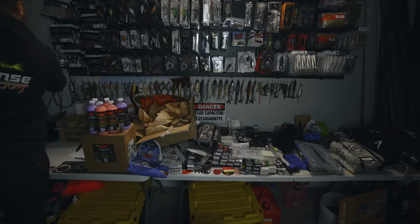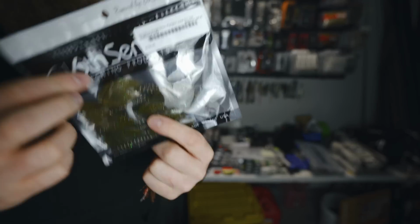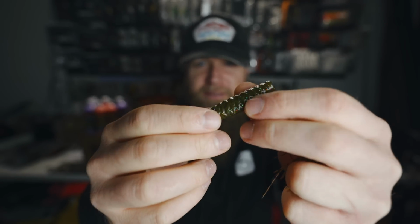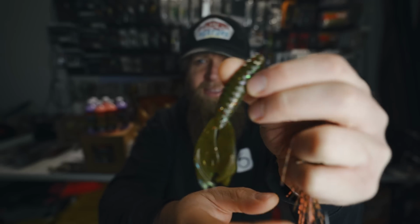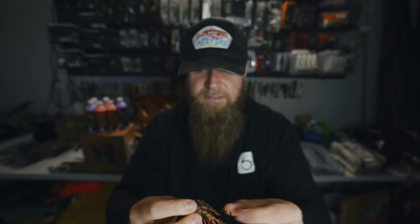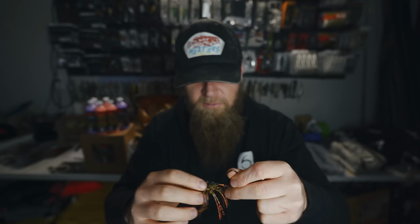So I'm gonna have to take all these off. Got it. I feel like this one right here. This is the Green Pumpkin Juice. The juice is loose. That fruitcake baby food funk 5000. Green pumpkin with practically every color flake you can think of mixed in there. And I think that right there is gonna, yeah, that's gonna do them dirty. So let's get this Axle finesse jig rigged up with this Bongo.